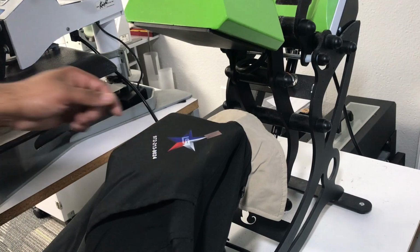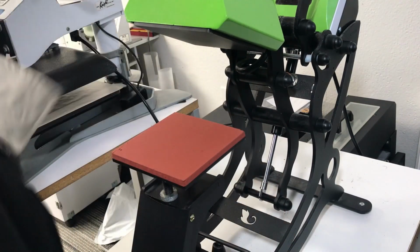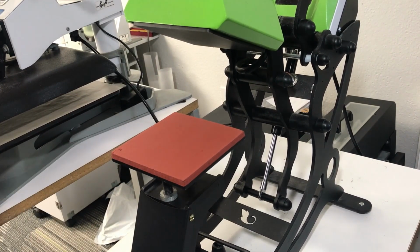And I actually want to wait for this to cool before I peel this. I don't know if you can see this, but we've pressed it so many times that the adhesive spread just a little bit along the edges. But that's still okay. I definitely don't want to press this again, so I'll wait until that cools before we peel that.